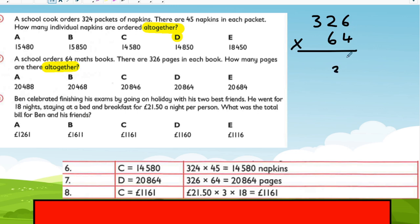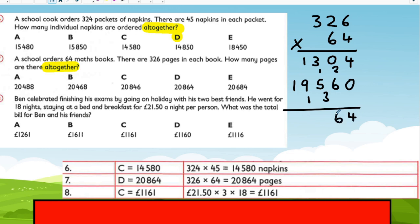4 6s, 24. 4 times 2 is 8. Add the 2. 4 3s are 12. Add the 1 for 13. Put in our 0 because it's multiplying now by the tens column. 6 6s are 36. 6 2s are 12. 15. 6 3s are 18. Add the 1 is the 9. And then I'm ready again to add them up. So there we are, got 20,864 pages. Having a look then at the answer option, which of course is D.